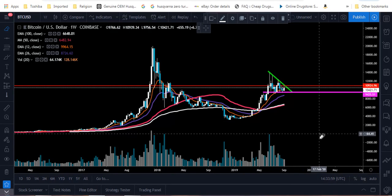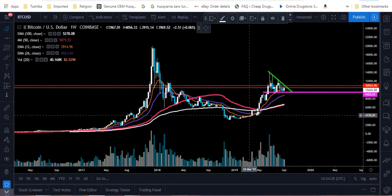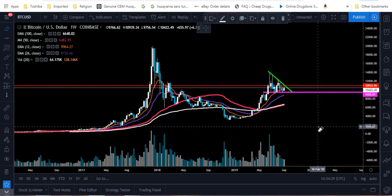Now remember, descending triangles, they still can break to the upside. When we were going through the encyclopedia of chart patterns, what we were looking at is descending triangles break down about 64 to 65% of the time, and then you're looking at about 35% of the time you can actually break to the upside. So we're trying to determine exactly what this pattern is right now. There's a lot of speculation going around on what it actually is, okay? So we're going to see if this is just continuation or if this was the end of this parabolic move that we've had here, guys, and we're going to start looking at some lower levels.